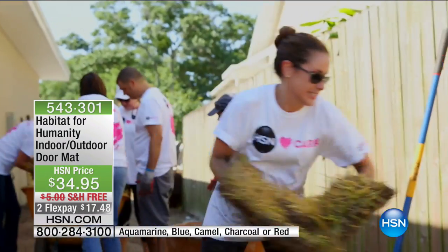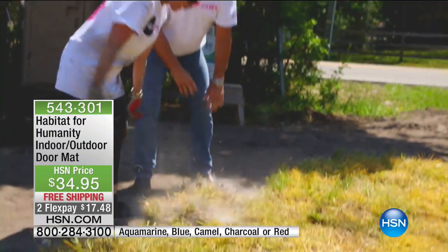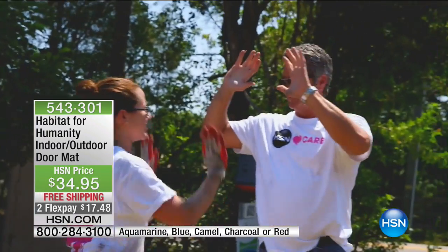Here we are actually on site. There's Jen Cotter right there. And you saw Bill. There's me telling Jen Cotter what to do. Yeah, put it there, Jen. That's what we're doing.